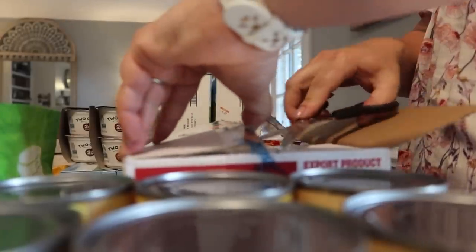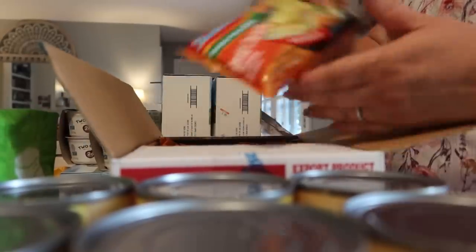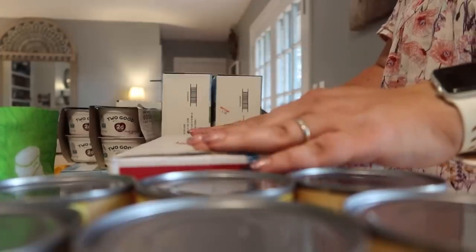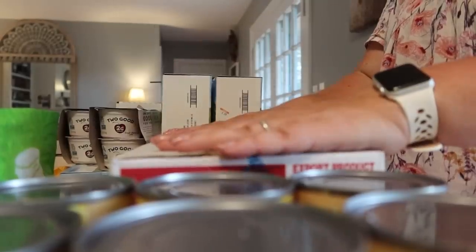Okay, I was wondering if it was like ramen or not. Anyway, it was $2.99 for the box. Okay, I don't know. We'll give it a go, but there's 30 packs in there. Just thought we'd give whatever was in this mystery box a try, and so we shall, and there we go.